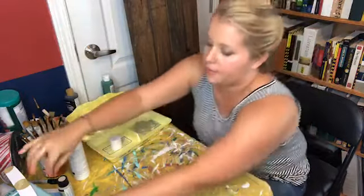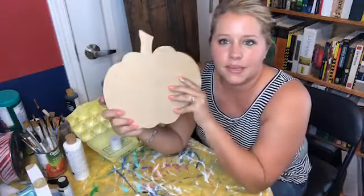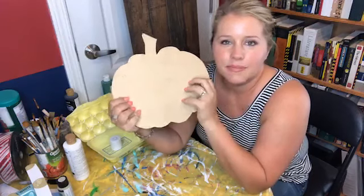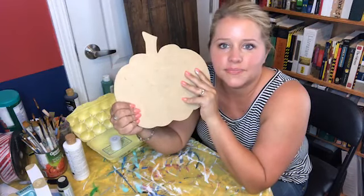All right, let's paint the pumpkin. How should I paint this pumpkin? I don't want it to be like a normal pumpkin. I want it to be something unique, but I kind of still want it to have orange on it. I don't know. I need some ideas. You guys give me some ideas.